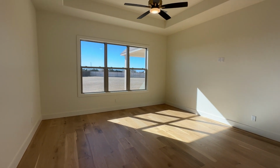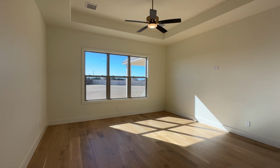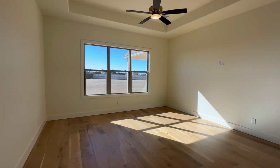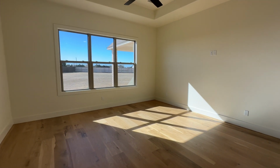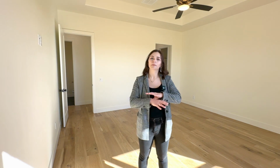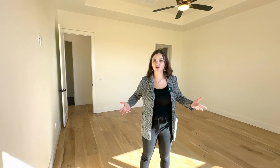Sometimes when spaces are empty, it can be really hard to tell exactly how big it is. It often feels smaller when it's empty. So if I'm showing people houses and they think the master looks small, I always want to remind them that it always looks smaller when it's empty. So really you can fit a king bed very comfortably in here with, I would even say, a dresser, potentially even a couch or some chairs. So this room really is large and I think allows for what you need in the master. So now we're gonna go through and check out the closets and the bathroom.